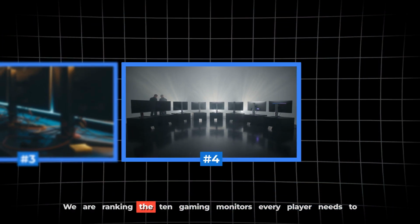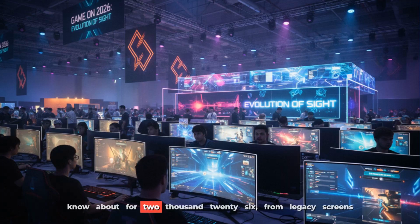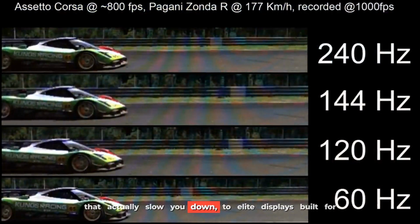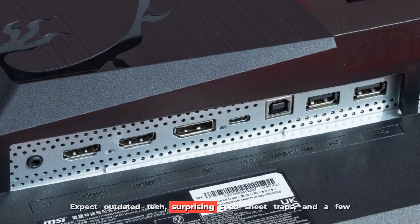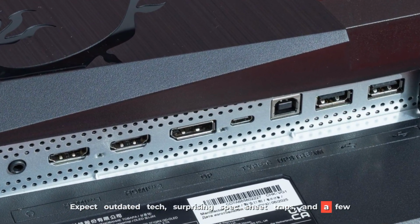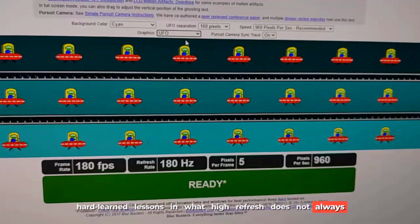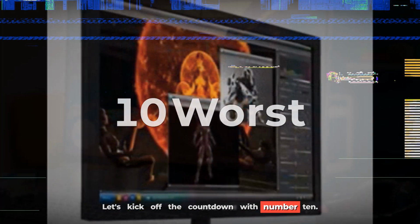We are ranking the 10 gaming monitors every player needs to know about for 2026. From legacy screens that actually slow you down, to elite displays built for pure speed. Expect outdated tech, surprising spec sheet traps, and a few hard-learned lessons in what high refresh does not always mean. Which monitor claims the bottom spot? Let's kick off the countdown with number 10.